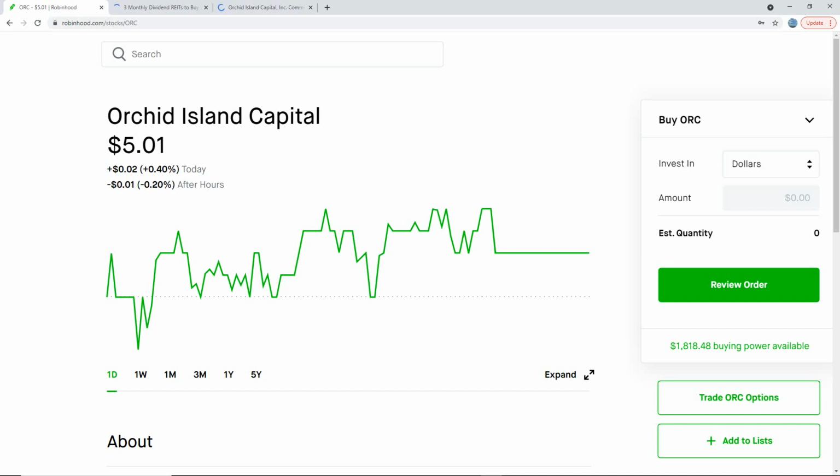That's the ticker symbol, ORC, but the name of the stock is Orchid Island Capital. And Orchid Island Capital is a strange stock. There are some risks associated with the stock. I'm not going to lie to you, but there are also some great benefits if you can overlook the risk.